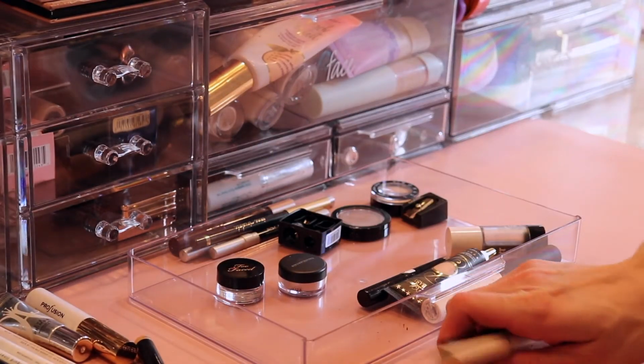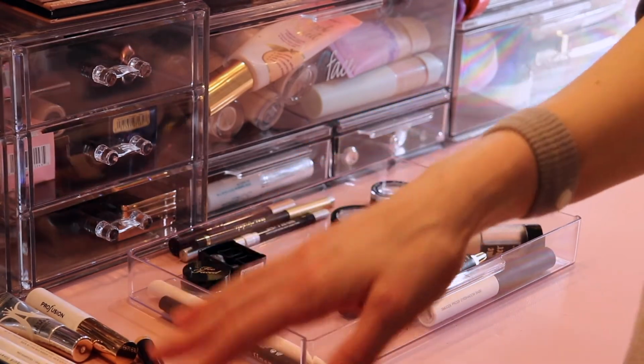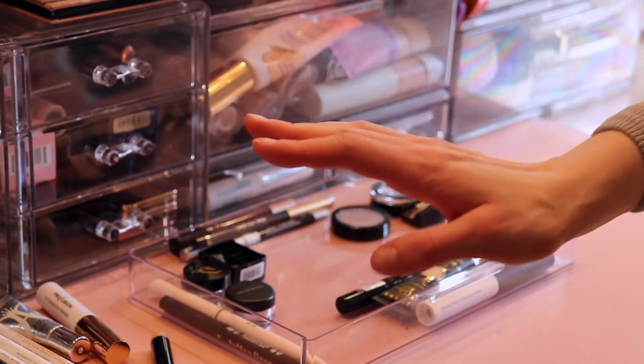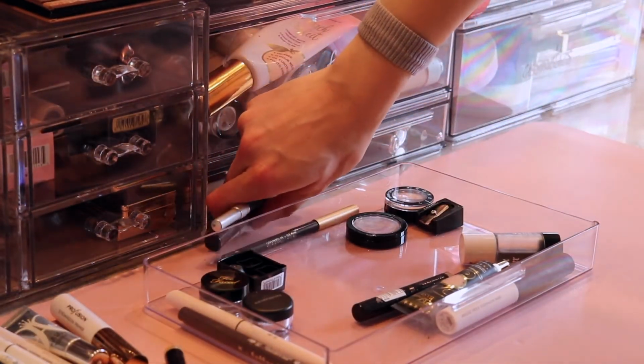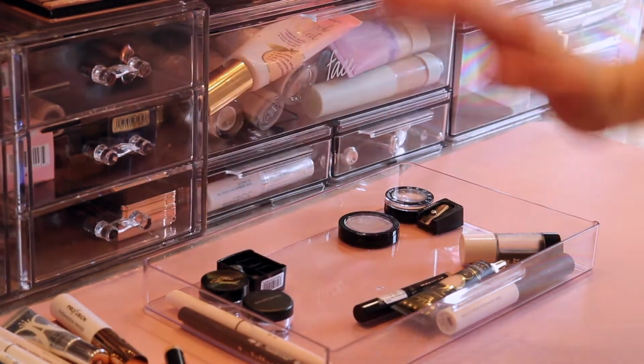So I did get rid of a ton of products. That drawer alone, I'm getting rid of 15 eye products. That is amazing. In my maybe pile, I have 4. And what I am keeping, I have 12 products.